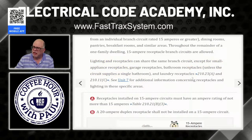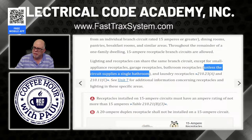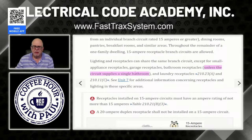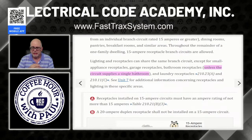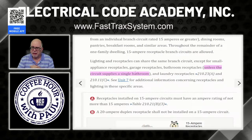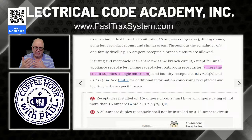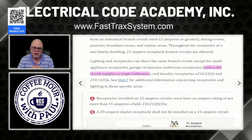Now, let's talk a little bit about, unless the circuit supplies a single bathroom. What are we talking about there? All right, so if I take a 20 amp, we saw that that's required, 20 amp in the first sentence we looked at. If I run that 20 amp branch circuit to that bathroom, I'm going to have the receptacles in that bathroom on that, and the ones that are within 3 feet of the basin. Again, that's the one serving the countertop. That's where that 20 amp branch circuit is going to be supplying.